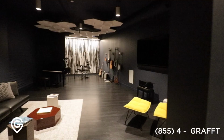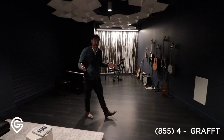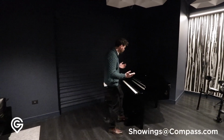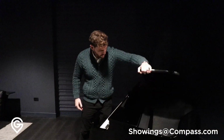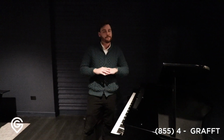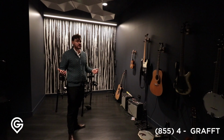If you're a musician, what else could you ask for? I don't have a friend or any clients that have ever talked about this, but I've always waited for that moment. I do have friends. I do have a wife who plays piano and always wants a piano. And as I touch these keys, how nice would it be to come down here, be as loud as you need to without needing it in your apartment? They have guitars for you, but you're probably gonna bring your own guitar down.